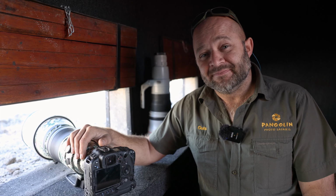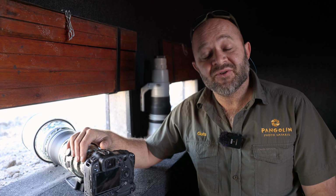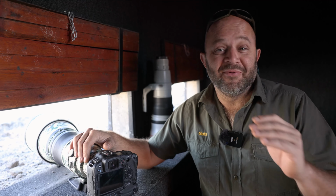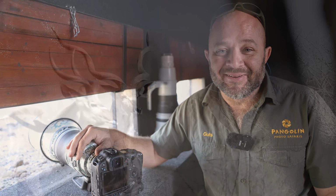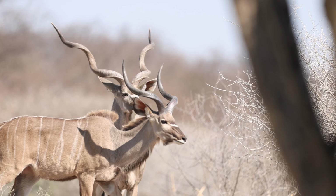Then accessibility, very important to be able to access a hide very easily. This hide is quite far from camp. It's a good 20-minute drive to get here. The number 1 and the best and the golden prize is obviously having the hide right by camp, so you can go there anytime. But sometimes you need to give a little to get a little. To have this amazing location, you're going to have to drive here.